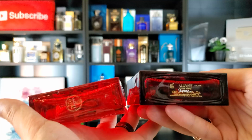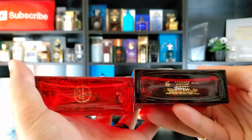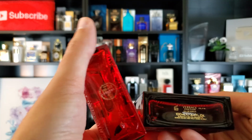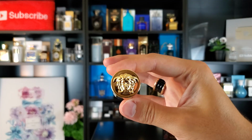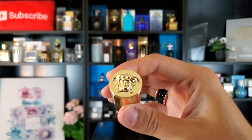Now, the bottom of each one of these bottles has two totally different stickers. The fake one has a round sticker on it as opposed to the real one, which has a rectangular sticker. And funny enough, on the bottom sticker of the fake one, it says parfum. So that directly contradicts the eau de toilette that is printed several times on the box. I didn't get a chance to weigh it, but I should also mention that the cap on the fake is actually much lighter than the cap on the real fragrance.